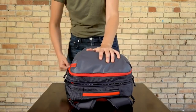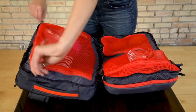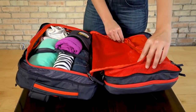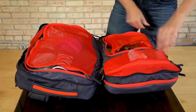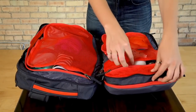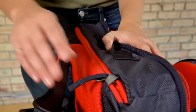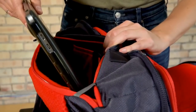Primary access to the main compartment is a suitcase-style full-wrap zipper. On the right side, you'll find a full mesh divider that keeps your larger items in place. The mesh divider on the left side is subdivided into smaller pockets for easy access to smaller items. Outside, you'll find access to the padded laptop sleeve through a zipper on the right side of the pack.